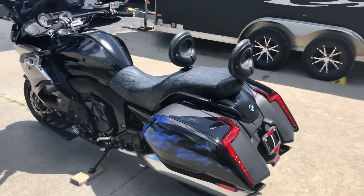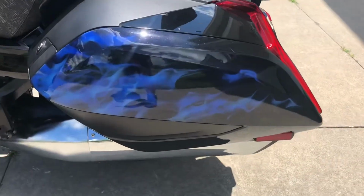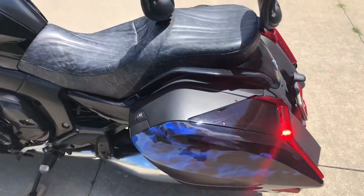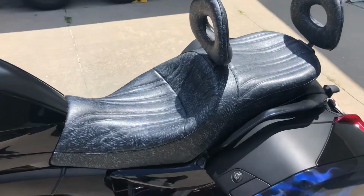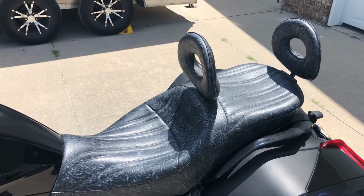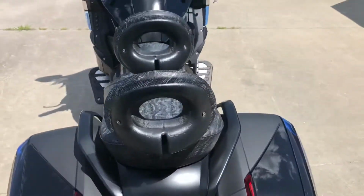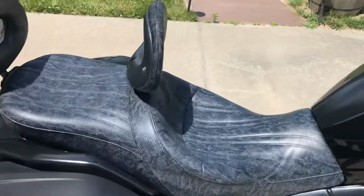A little custom paintwork on the saddlebag lids. Looks really awesome, a little blue and silver flame. It has a custom Corbin seat that is heated. It has the backrest for the passenger and the rider. It's in like new condition.